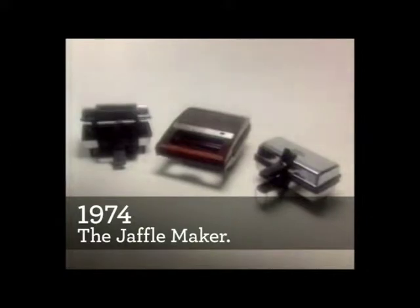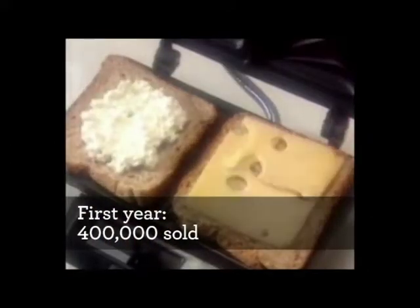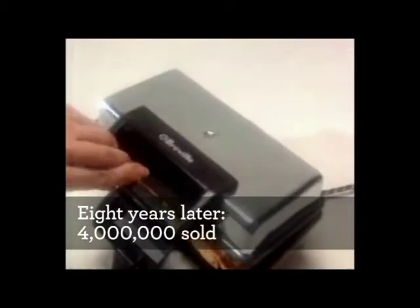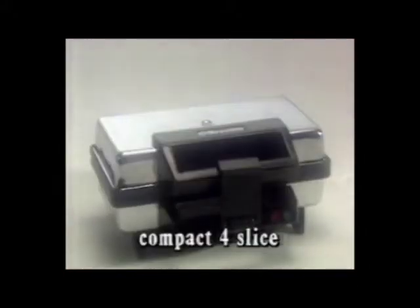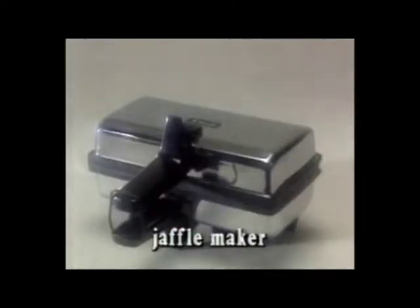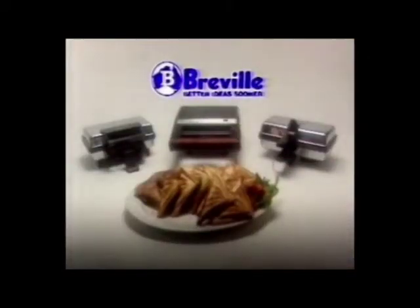Toasted snacks, absolutely delicious. Yum, yum. They're made in a trice. You take some bread slices and add any filling you wish. Today, the Breville snack and sandwich toaster with unique scissor action is just as popular as ever. Whether you use the compact 4-slice, the family 8-slice, or the all-new Breville Jaffel Maker, they love those snacks, absolutely delicious. Yum, yum. From Breville, the better ideas, people.